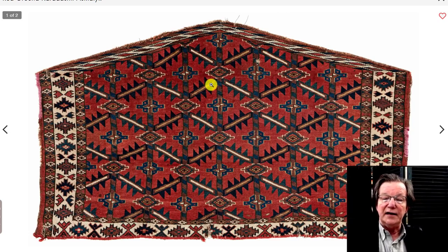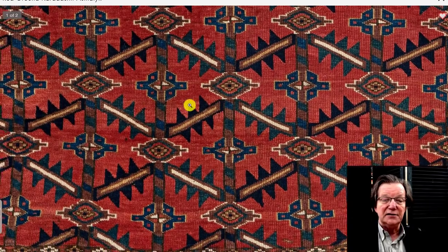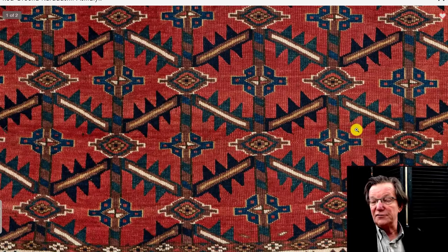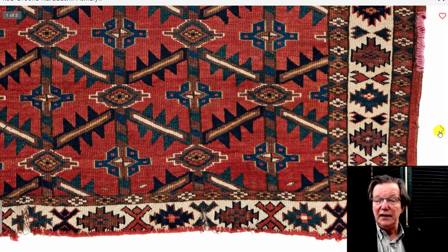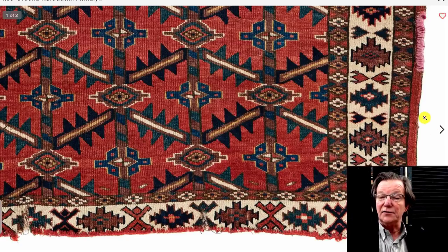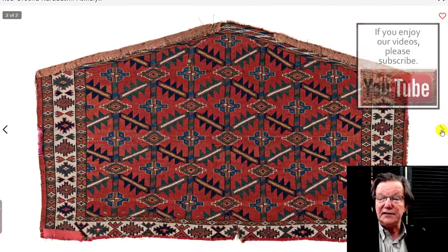Wonderfully woven. And if you're a fan of Turkoman rugs, you know right away what this is. Just absolutely beautifully woven, very, very fine. And the Turkomans, of course, were herdsmen, they were sheep herders and so forth, and they lived in tribal groups. There were numerous Turkoman tribes, and they intermarried, they swapped designs, and there was all kinds of things going on that affected their art. And this is just a very, very nice example.